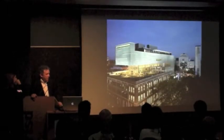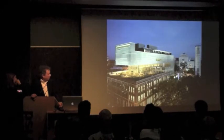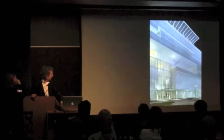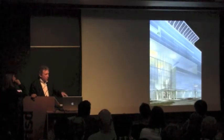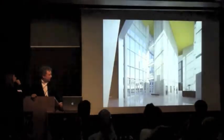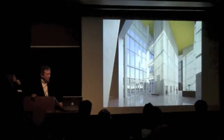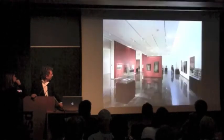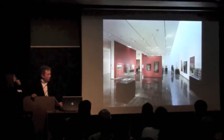It is, in fact, a rain screen covering an aluminum surface with various uses at the ground floor, the fourth floor, and the roof. And this is the building at night, the lobby in the daytime, the theater, 350 seats, one of the museum spaces with skylight.